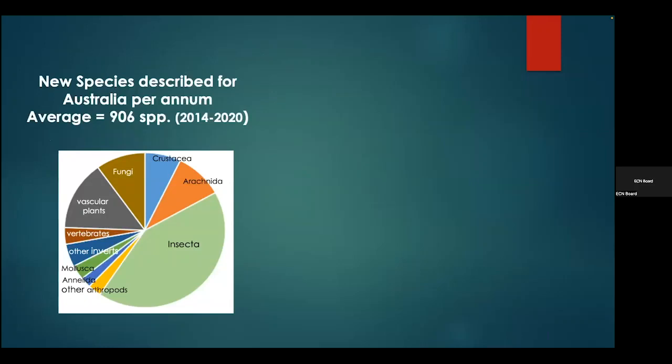So just to step back and give you a picture about the progress that's being made in describing the Australian biota, on average, less than 1,000 species are described for Australia every year. And the breakdown of the major groups looks like this. About 44% are insects, 62-63% in total are arthropods, 15% are vascular plants, 10% are fungi, and so on. And then the minor groups make up about 22%.